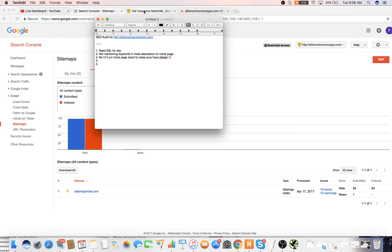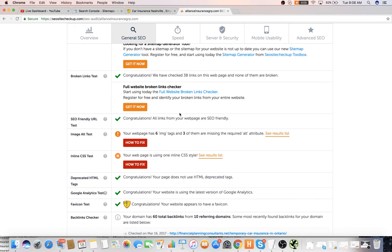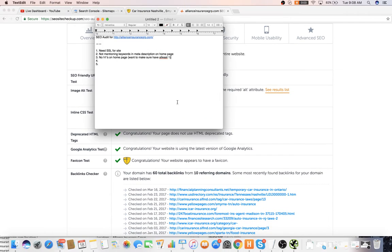All right, so we're going to go back to our SEO checker. Full website crawl shows no broken links, which is cool. Missing some alt tags. So I'm going to say need to add alt tags to images on homepage.